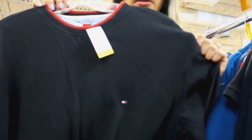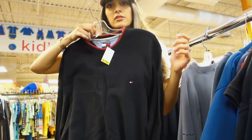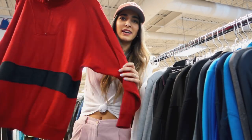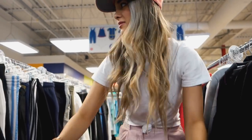Just found some Tommy, but it's kind of big, so I don't know if this would actually look good. Might as well try it on. Is it weird? I'm kind of into the sweater. Don't pass up on the men's athletic pants. You try to find the smallest size in the men's section, and they're usually so much better than the women's.